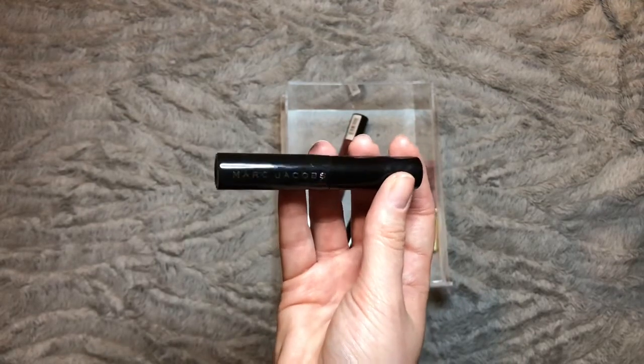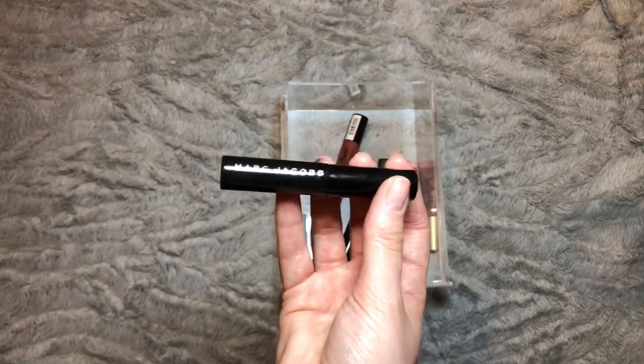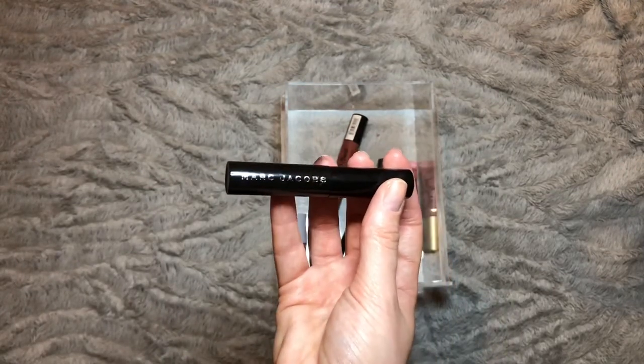So it's a shame because it is a good mascara, but it is obviously a high-end mascara, so it's not one I will be running out to purchase. But if I did ever come across another sample of it, I would happily use it because I do like it, but I can't get past the panda eyes and the smudginess really.